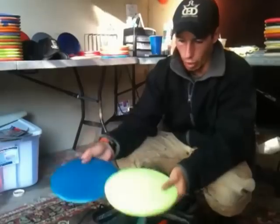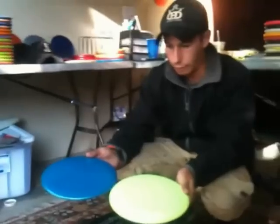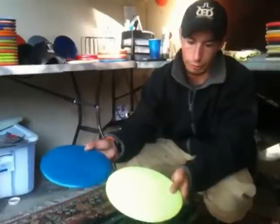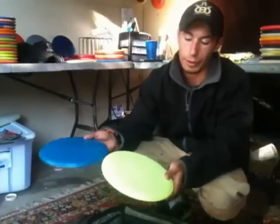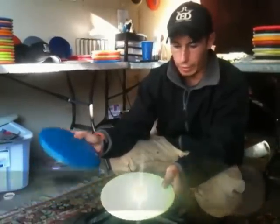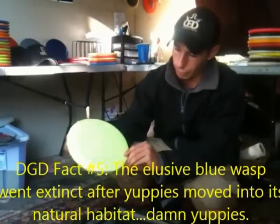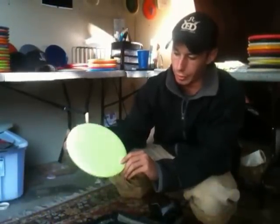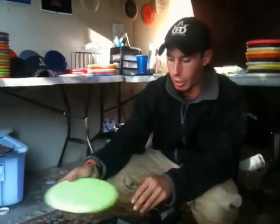And then we have the Wasps. The Titanium Wasps are another newer addition to my bag. I've been throwing Wasps for a while. But these Wasps right here fly very similarly to the older Curly Z run of Wasps. This blue one has a good bit more fade than the yellow one, and this yellow one is becoming my go-to mid-range for anything 370, 380 and under. You can really crank on these and rely on them to not turn.